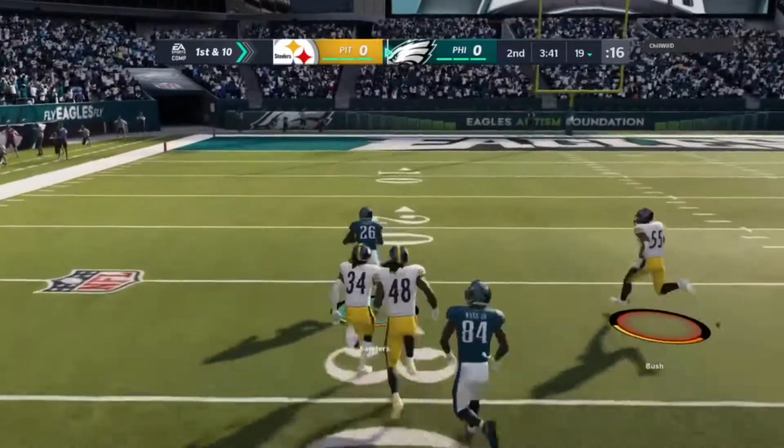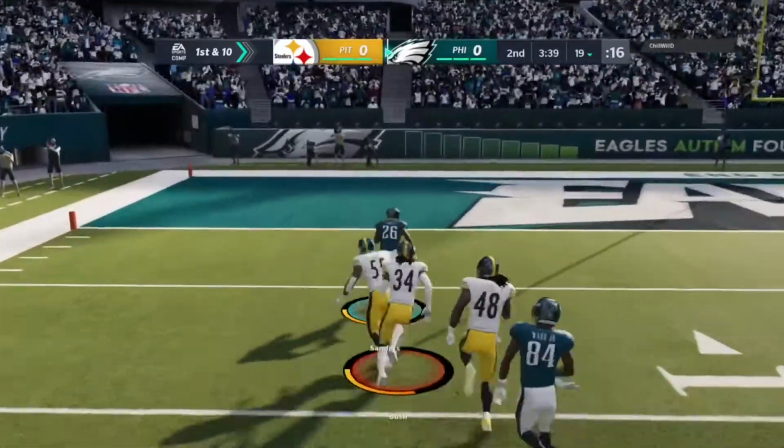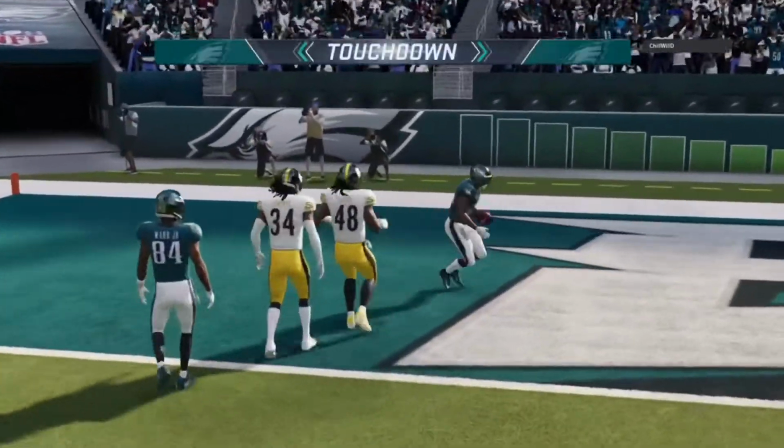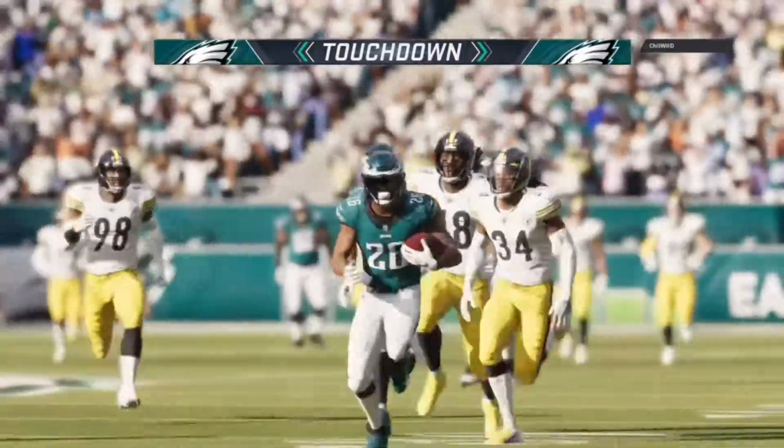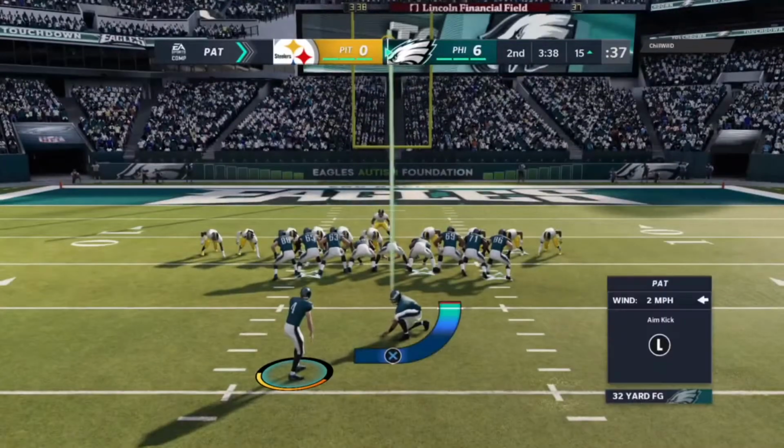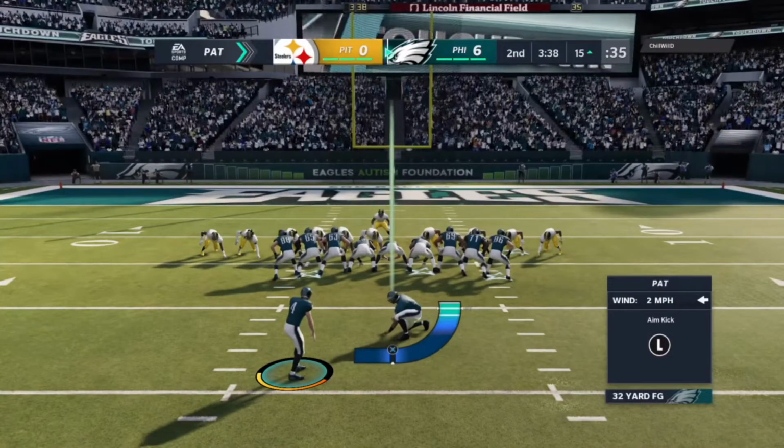Weaving through traffic, and now he's free. Touchdown, Philadelphia. Miles Sanders, 81 yards, as his guys are first onto the scoreboard here this afternoon.